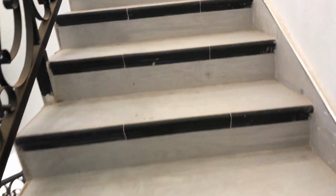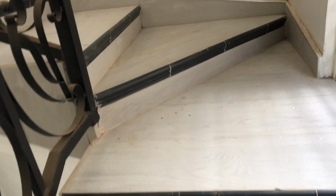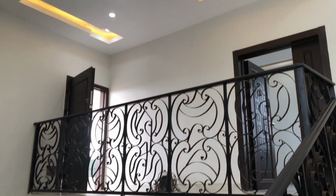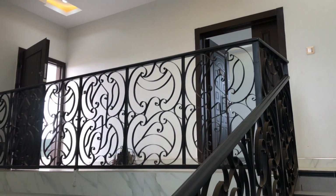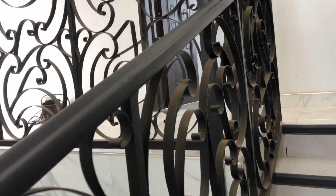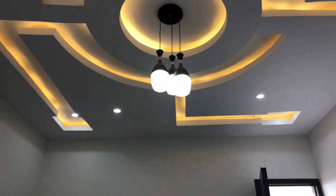I am here to help you out, and this property is on sale, $220,000, and I'm sure it will be negotiable slightly. So I'm going up there so you see the master bedroom and its washroom, including the balcony, big one, of course.